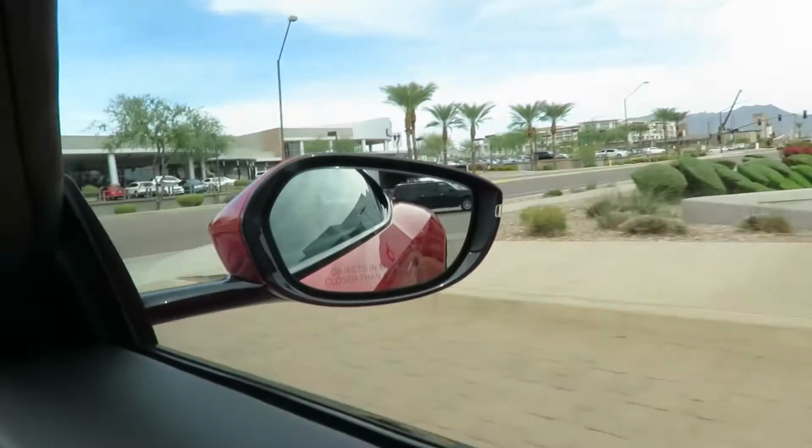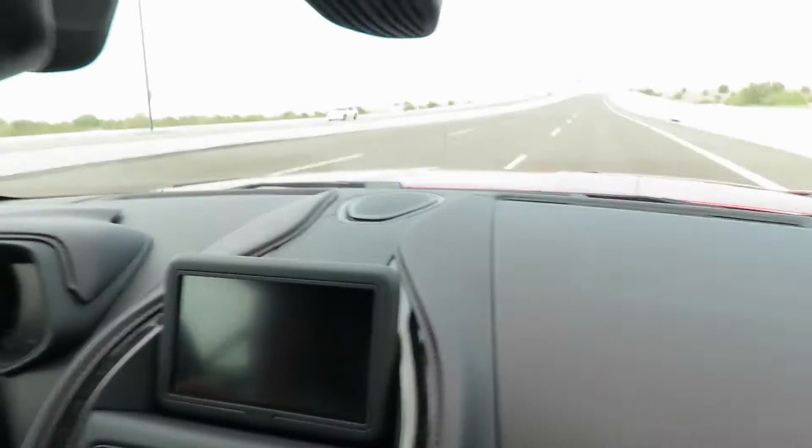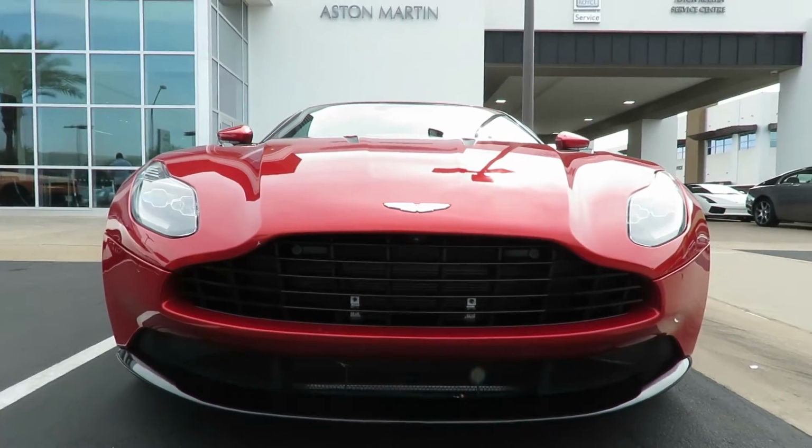Hi, I'm Andrew with Aston Martin, and we're here with the Aston Martin DB11, brand new car from Aston Martin here in Scottsdale. We're doing test drives today to show off the car to people who have been interested in it.